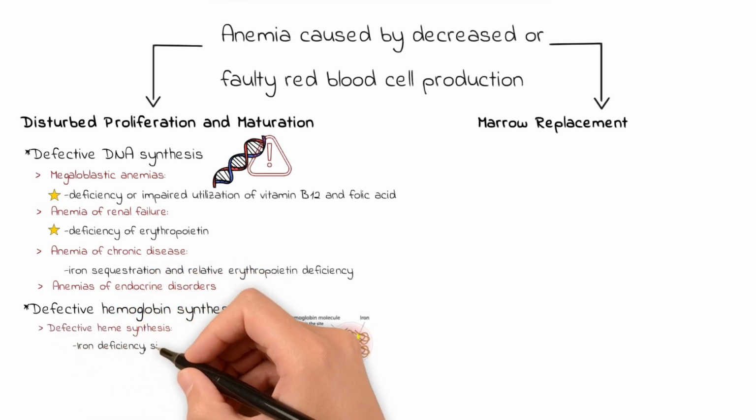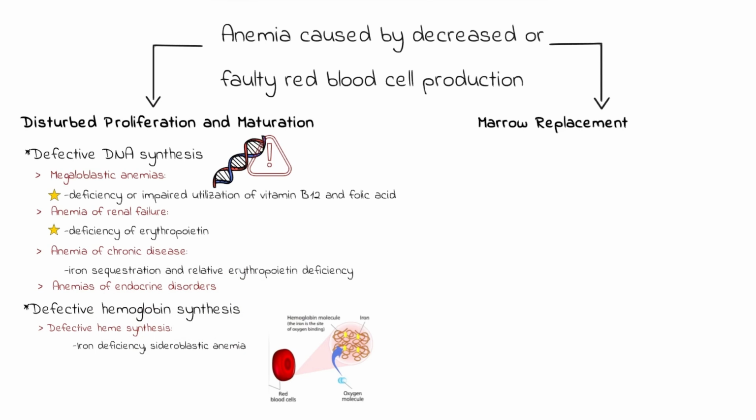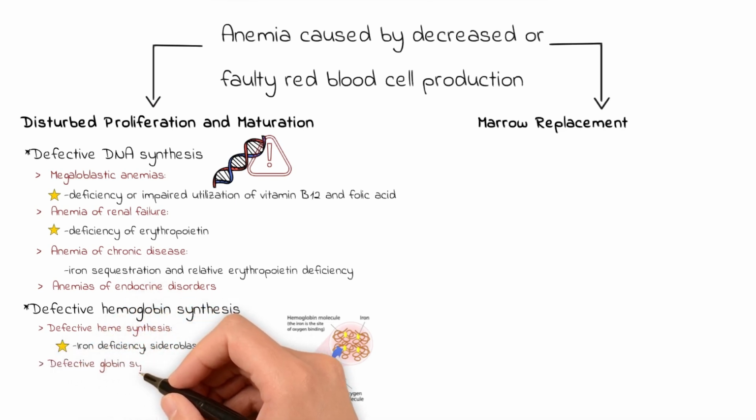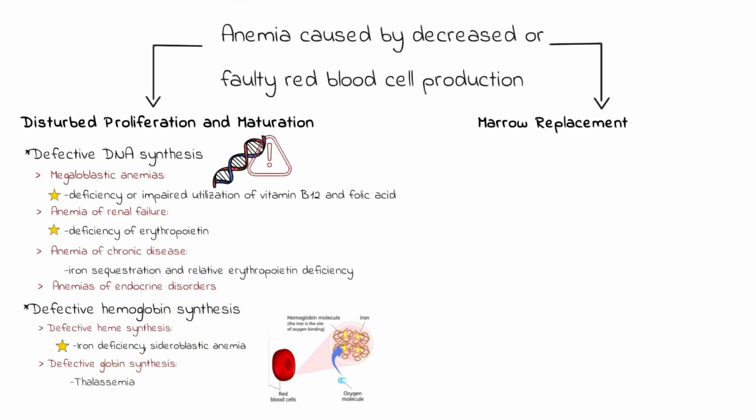Defective hemoglobin synthesis. Defective heme synthesis. Iron deficiency and sideroblastic anemia lead to inadequate heme production, an essential component of hemoglobin. Defective globin synthesis. Thalassemia is a genetic disorder affecting the production of globin, a key component of hemoglobin.